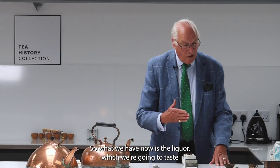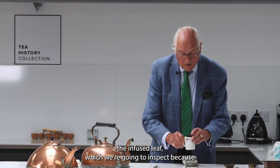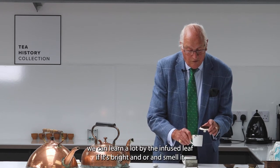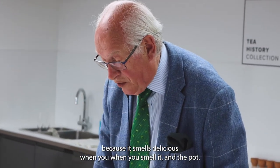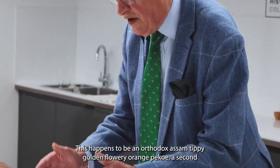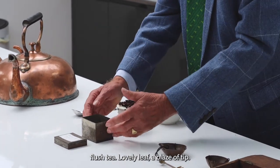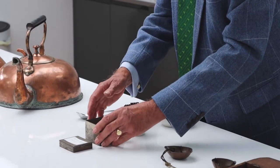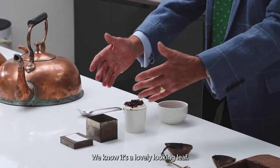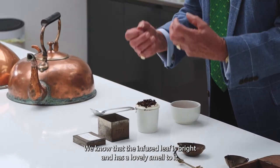So what we have now is the liquor, which we're going to taste, the infused leaf, which we're going to inspect, because we can learn a lot by the infused leaf, if it's bright and all the rest of it, and smell it, because it smells absolutely delicious when you smell that, and the pot. So it's telling me a lot about this tea. This happens to be an Orthodox Assam, a tippy golden flowery orange pekoe, a second flush tea, lovely leaf, a blaze of tip. So we have everything there. We know it's a lovely looking leaf. We know that the infused leaf is bright and has a lovely smell to it.